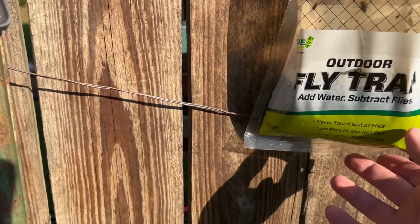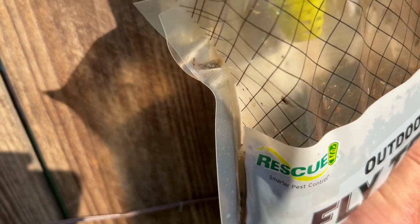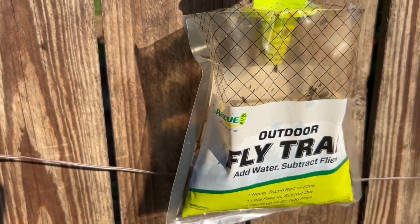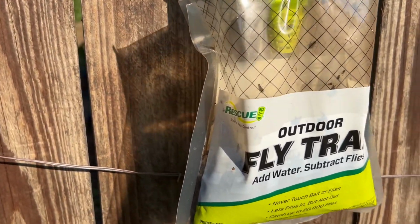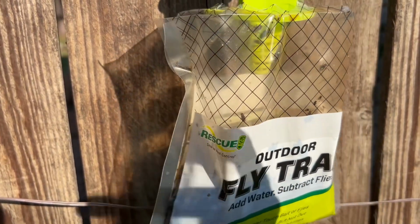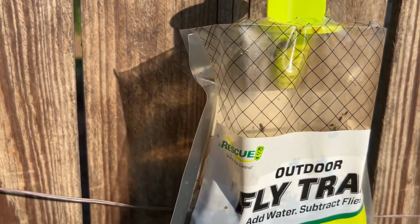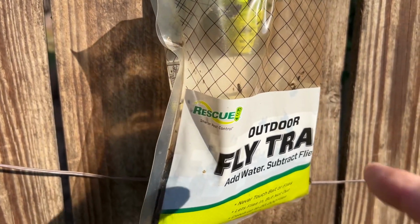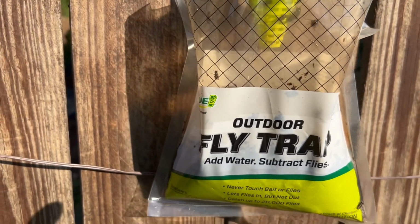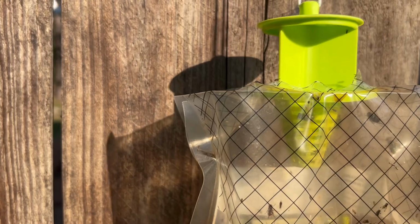Okay, guys, now we are back, and you can see that is the amount of flies that this one has. This is the 3rd bag that I have hung right here. They fly into it. You just add the water and they get trapped and die. Now the downside, it's going to be kind of gross. As they die, the other flies will lay eggs on the dead flies and maggots will come out, and then you'll start getting all the baby flies that come out.